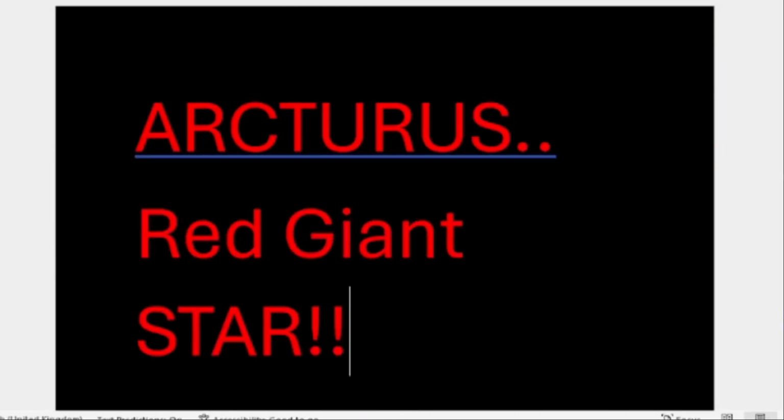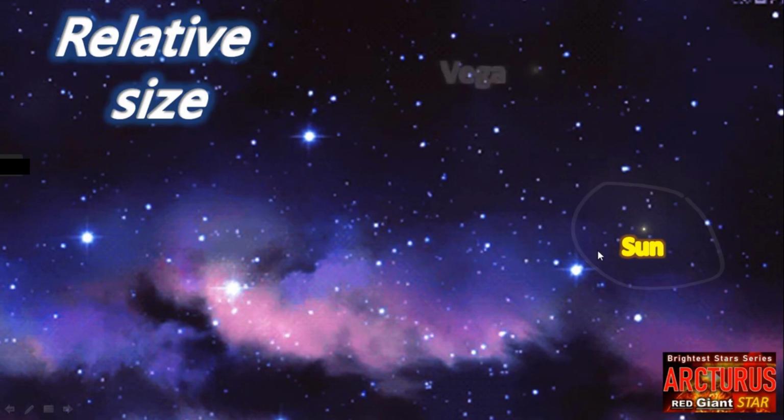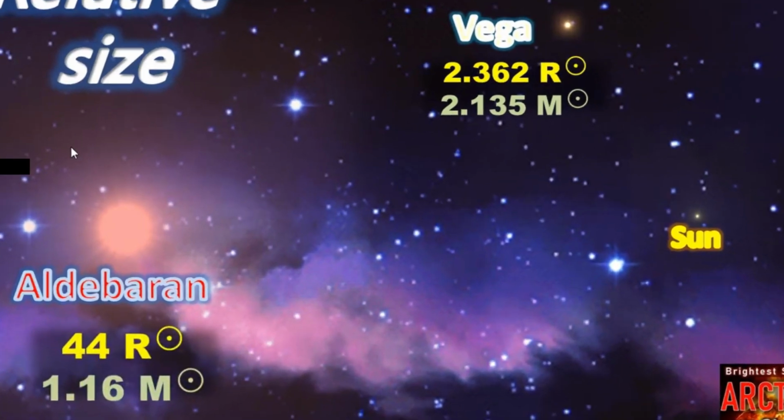Next up, let's compare relative sizes. You can see here the Sun as a small yellow dot. After that, Vega, more voluminous at 2.36 solar radii and slightly more massive star, as well as you can see. If we jump ahead a few classes to Aldebaran, also known as Alpha Tauri, that particular star indeed pushes towards the supergiant category, although probably falling short at 44 solar radii.